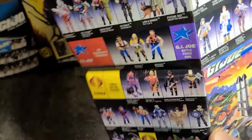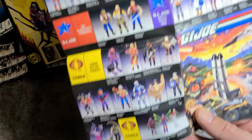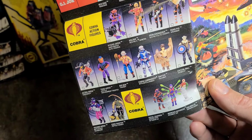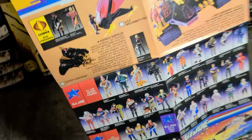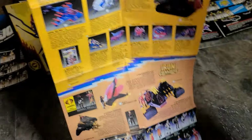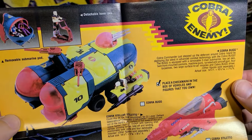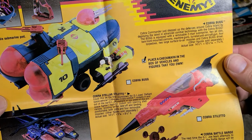A lot of Joes. A lot of Joes. Look at that. I mean, there's the Joe list and the Cobra list. You know, not too many. Alright, now we get into the... I should start at the top this time. This thing's cool. It's pretty crazy, but it's pretty cool.